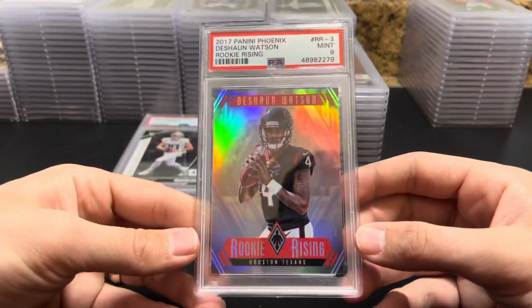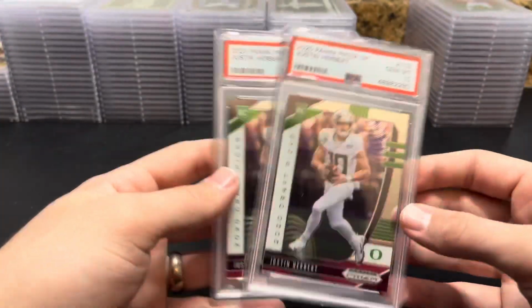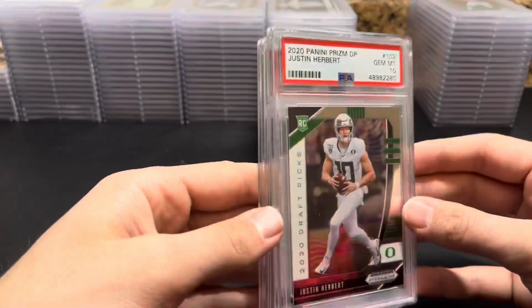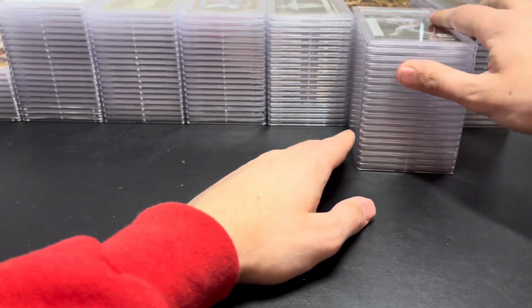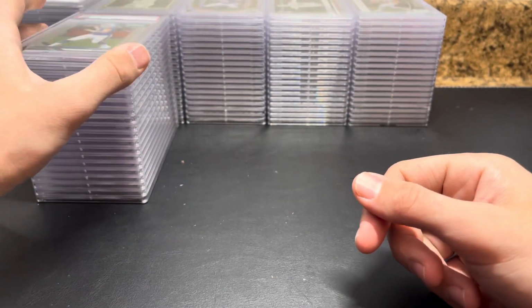Speaking of Deshaun Watson, got a Phoenix Rookie Rising, PSA 9. And then Justin Herbert, 2 out of 2 on those. PSA 10 Prism Draft. Again, definitely a card that's appreciated since we sent it in, considering he won Rookie of the Year and looked pretty great.